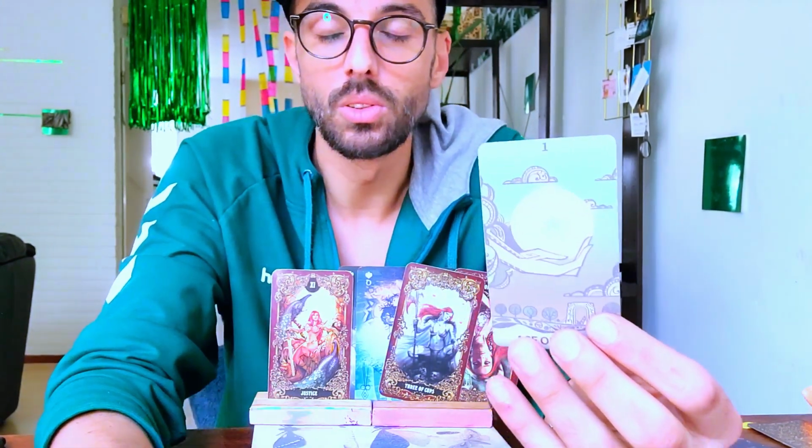What does that coin mean? Because it's weird. Because the card is indicating it's falling from the sky, so it's something new. It's also an ace.